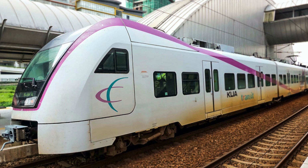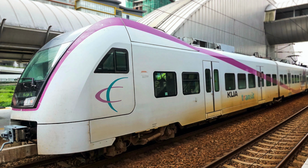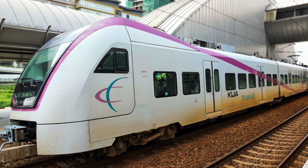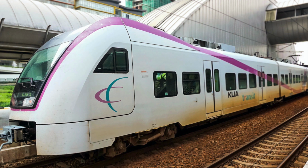Once you've purchased or tap and go at the barrier for Klia Express, don't get on the Klia Transit, which is to the left. They are both pink but different, as it will take you to Sentral via all stops. Proceed to the Klia Express to the right hand side. The train, as it arrives, if it's travelling from the right to the left, it will be going to Klia 2. If the train is travelling from the left to the right, it will be going to Sentral.